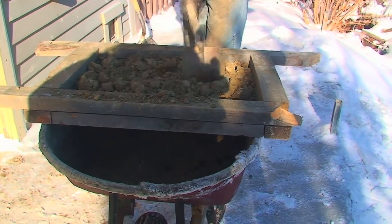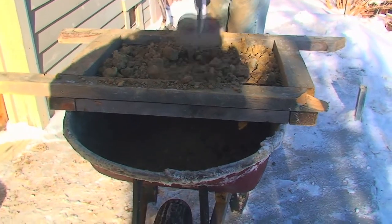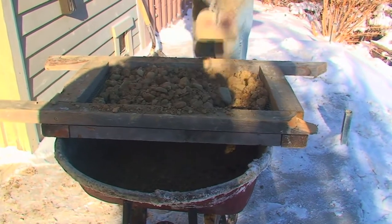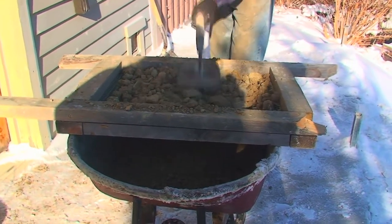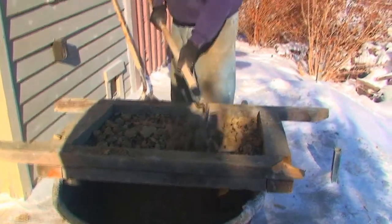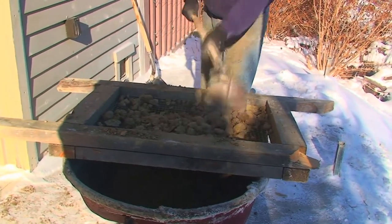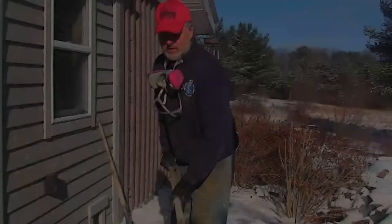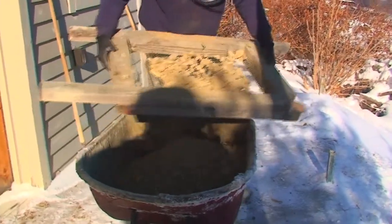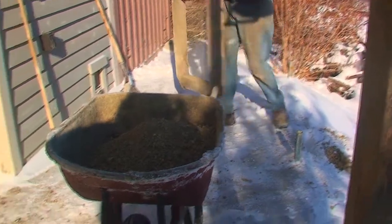Screening it just to get the rocks out. The stones are a little bit too big for what we want. I have the respirator on because it's toxic soil. Okay, there's the rocks, our farm grows good rocks. See right there, we threw them on the farm. I haven't figured out a way to sell those for crop yet.